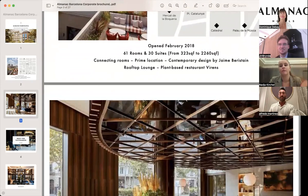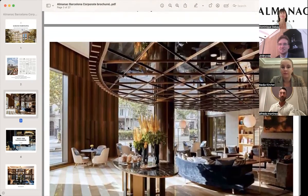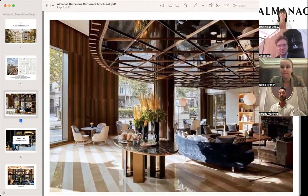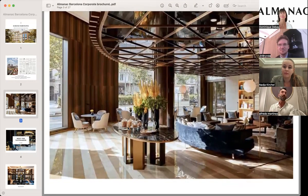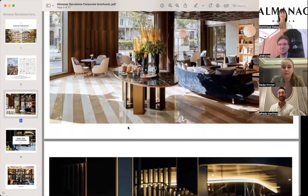Here you will be seeing some of the images that we have of our lobby. This is the area where you will be welcomed and greeted by all our staff, our concierge, and our front desk team, who will be happy to assist you on any inquiry that you may need for the city, transfers, taxis, reservations for restaurants, and sharing the best experience in the city.